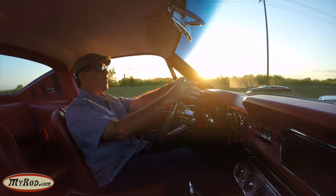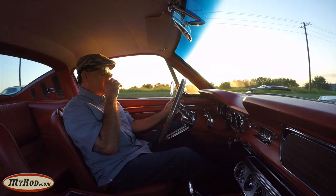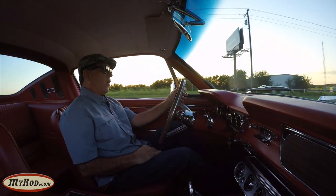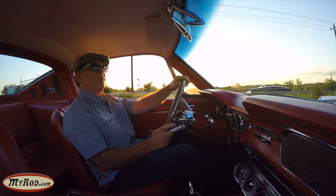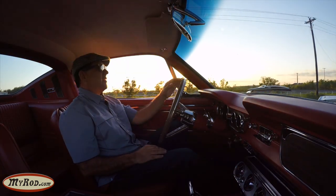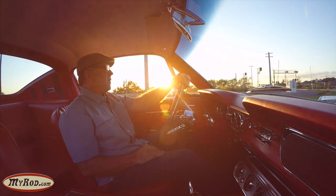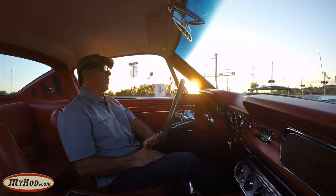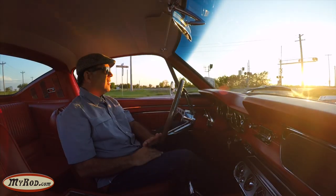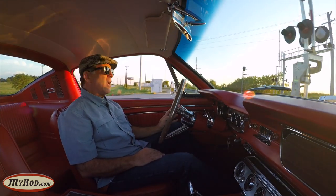Okay, so we're coming up on that turn, and I'll show you how nice and sweet it is to turn this car with the power steering. Hey, a vintage Mustang, how cool is that? 65 GT. People love these cars. They're just legendary, and you know, 50 years after they built them, people still want them. Okay, turning with one hand, palm of one hand. Very easy, very driver-friendly little car, without a doubt.